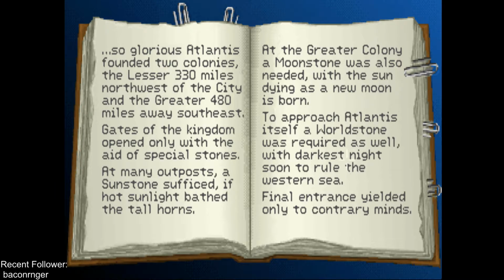So glorious Atlantis founded two colonies, the lesser 330 miles northwest of the city, and the greater 480 miles away southeast. Gates of the kingdom opened only with the aid of special stones. At many outposts, a sunstone sufficed, if hot sunlight bathed the tall horns. At the greater colony, a moonstone was also needed, with the sun dying as a new moon is born. To approach Atlantis itself, a world stone.